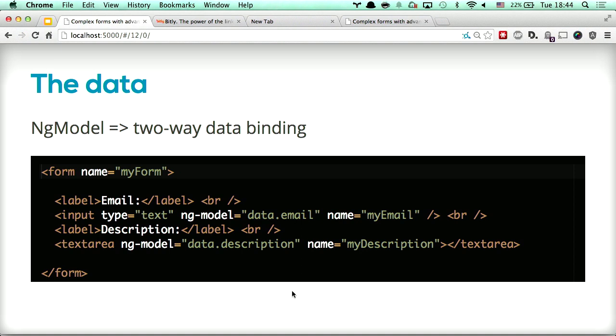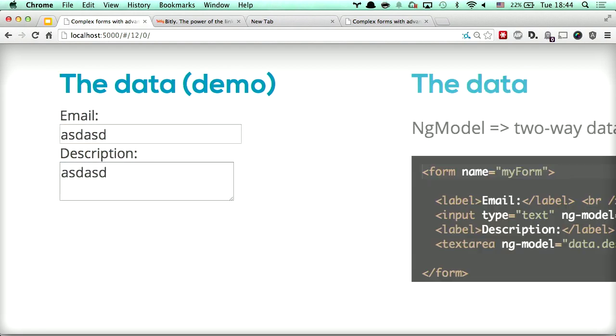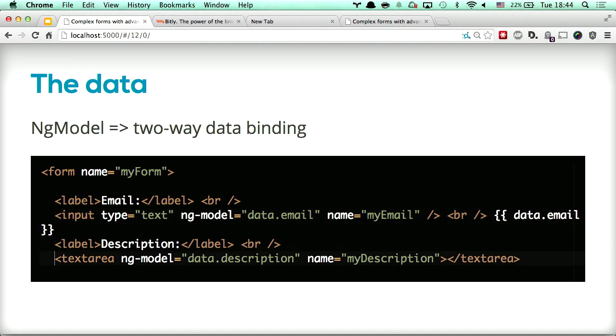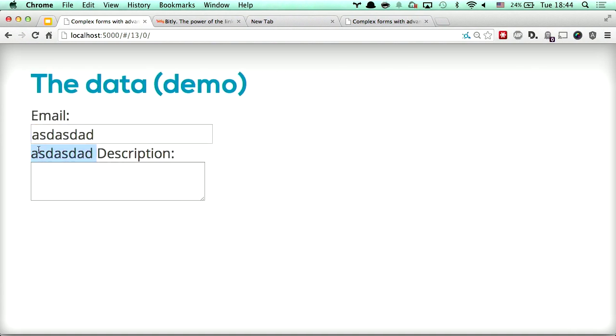So if we take a look at this field, we can see that we have an email field and a description. I can type in data into these 2, and it's going to update into the scope. This means that I can pass an expression into my code. So if I just say right here, data.email, and I type in data.description, you can see as I start typing in, you can see the data show up for the input field. So description and email, right? However, the data itself is not valid, because that's clearly not a valid email address.